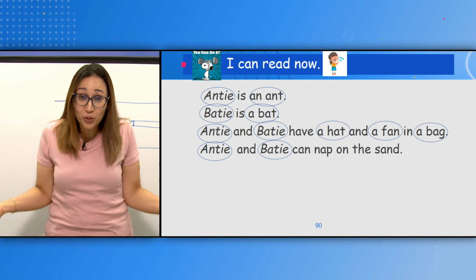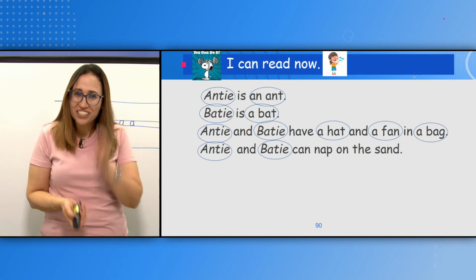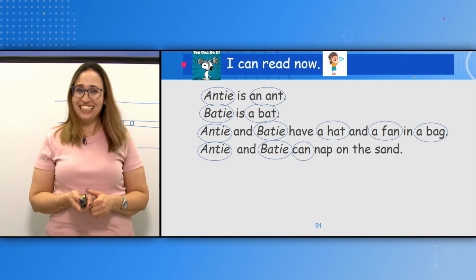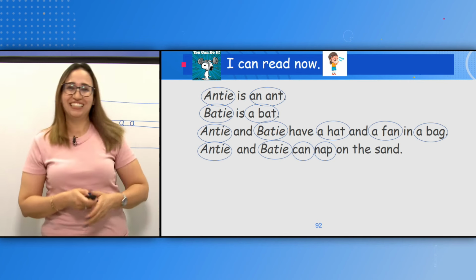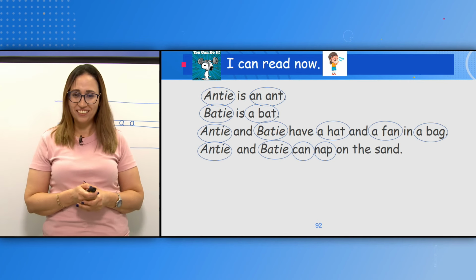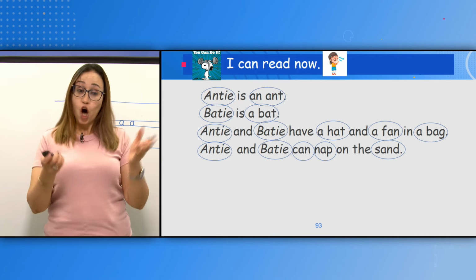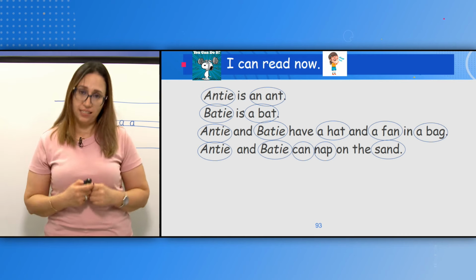Look how you know some words. Great job. You can read them. You can say the words. Great job. Can. Yes. Nap. Great job. Great. Sand. Great. So all of these words, we know, we learned them in this lesson.